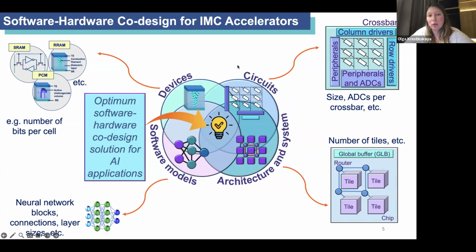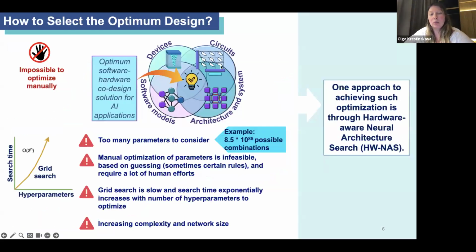This optimization is actually quite challenging, because there are so many parameters which should be considered, and it's really impossible to perform all these co-optimizations manually if you want to come up with a preliminary design of the chip which would be relatively good performing in terms of accuracy and hardware performance. That's because there are so many parameters to optimize if you want to consider both search spaces of software and hardware. In our recent work, which we just submitted, we have a search space combining software and hardware parameters, and it can easily reach up to 10 to the power of 85 possible combinations, and that's definitely impossible to optimize manually.